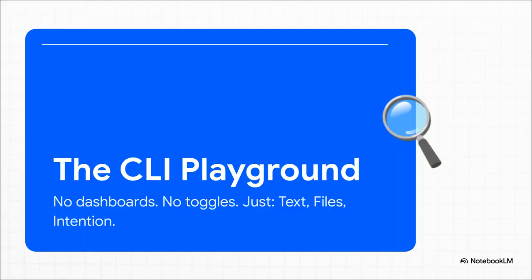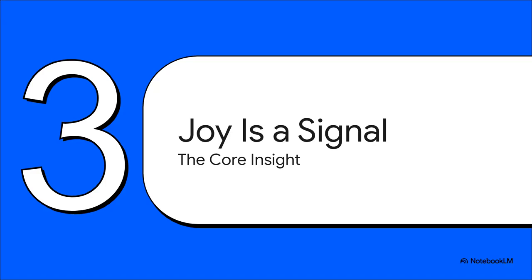So what is this new playground actually made of? It's so simple, it's beautiful. There are no dashboards trying to grab your attention. There are no toggles to fiddle with. It boils down to just three things: the text you're writing, the files you're working on, and your own intention. That's it. Simple, right?